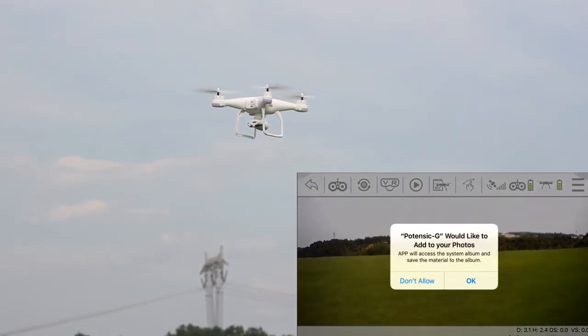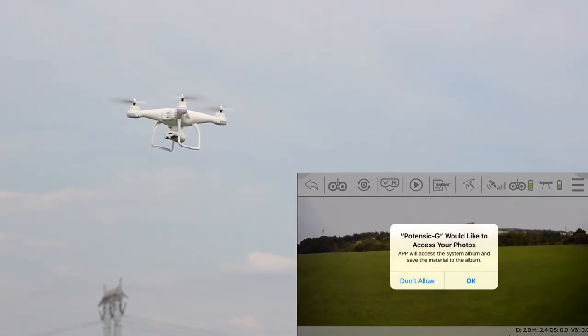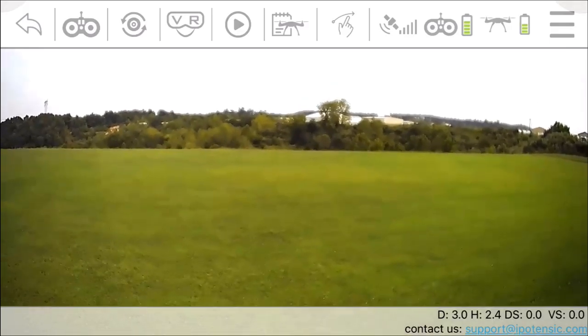It's asking if we, yes, let's allow it to access the photos. And you're sure that you are doing the screen recording here? Should be. That's all we're relying on.